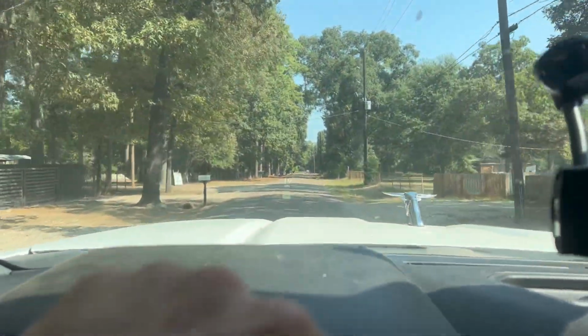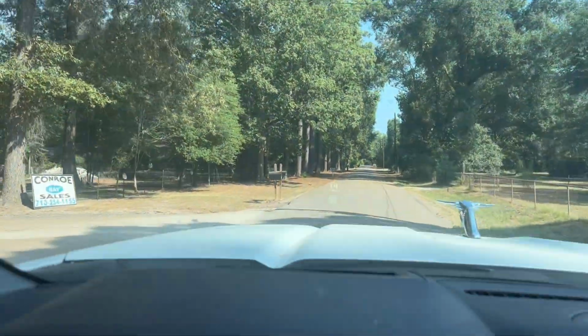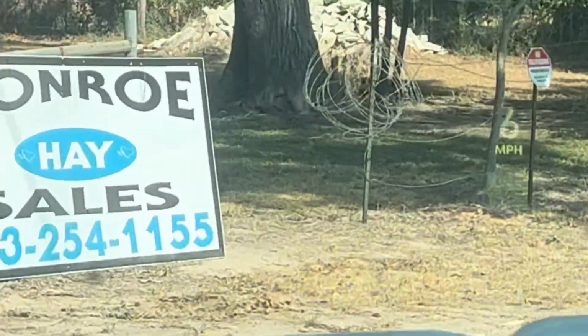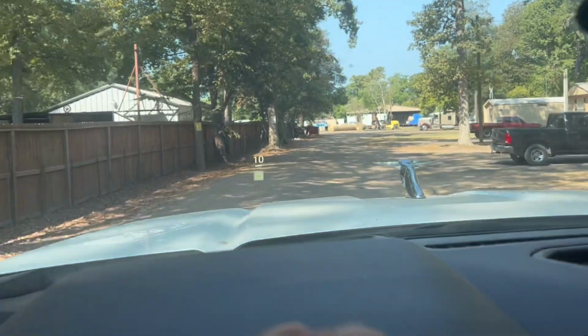Well, I'm pretty sure that many of you will recognize where I'm at. And if you don't, well, Conroe Hay Sales. My friends, we are in desperate need of hay.